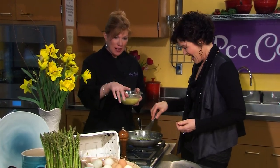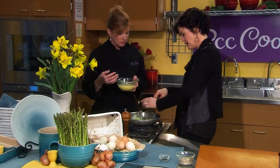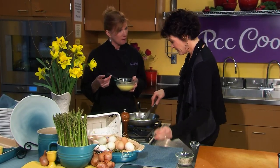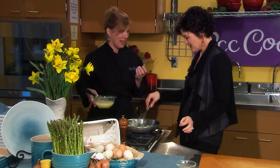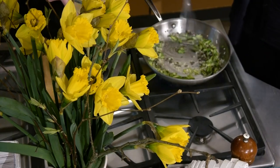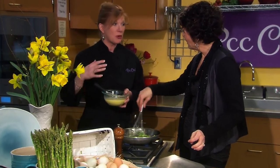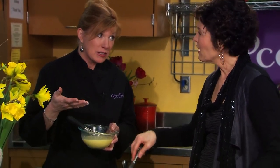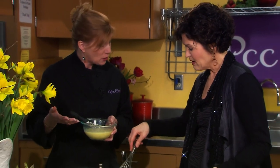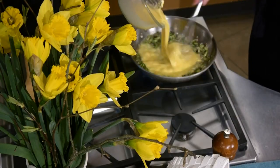I've got some finely chopped morels, which are dried morels that I rehydrated, and some fresh thyme. Those are wonderful flavors. Very French, very spring-like. As the seasons progress, you can change up the ingredients. When fresh morels come into season, or later in the fall, fresh chanterelles, there are all kinds of beautiful things you can do. Now I'm going to add the eggs.